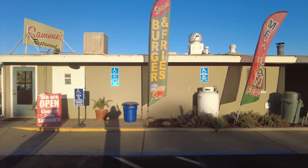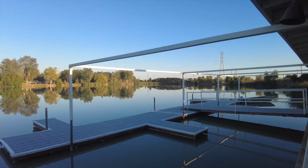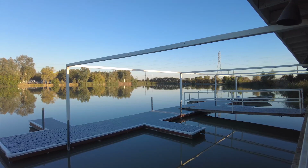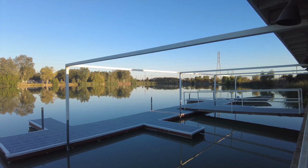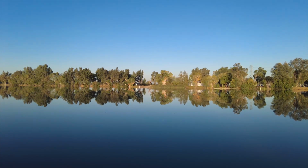We enjoyed eating at Sammy's that is located beside the office. They have a lakeside seating area right off the dock where you can watch the ducks on the water as you eat. They serve Mexican food, breakfast, burgers, shakes, and more. The lake is beautiful. There is a nice floating dock, but we only saw one boat.